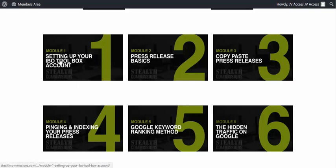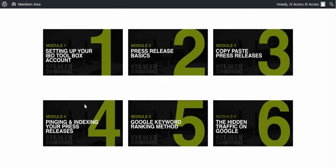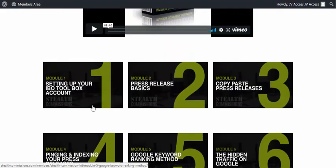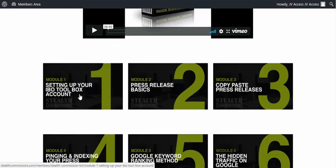So setting up your IBO toolbox. Okay, press release basics. You get a copy and paste press release, pinging and indexing your press release, Google keyword ranking method, and the hidden traffic on Google. And the case study walkthrough. This one is really good, and the debrief right here. This one here, IBO Toolbox, is a social media platform for independent business owners. It will show you how to create your whole profile.